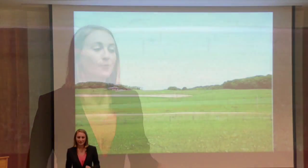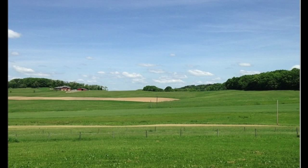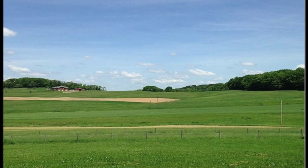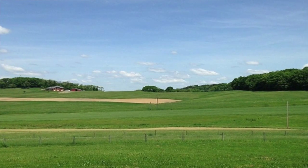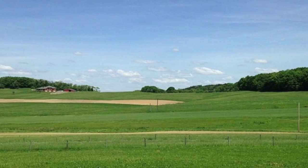You know how some people say that they live in the middle of nowhere, and you never really quite believe them? Well, I'm going to say the exact same thing, but it's true. And here's my proof. This is the view from my front porch, and that house on the left-hand side is my closest neighbor, living half a mile away.